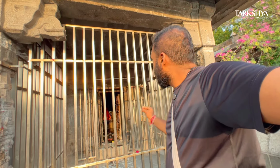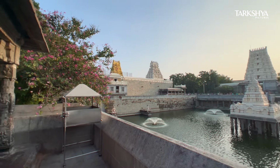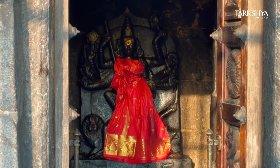Behind me, you can see the North Gopuram, and in front of the North Gopuram, we can see a huge neem tree as well. And opposite to the Panchatirtha, we can see another amazing temple which is dedicated to Ashtabhuja Durga Devi. And this is the West Gopuram, but it is comparatively small. Between the West and North Gopurams, we can see a beautiful Goshala as well.